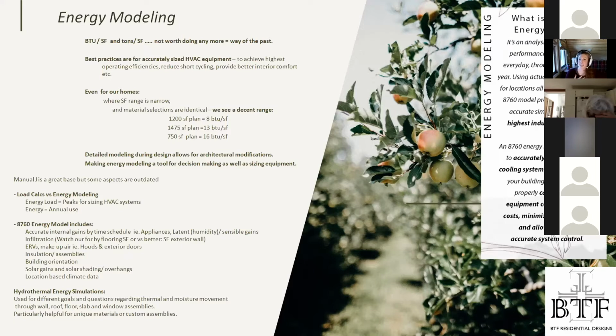It's really important to check and balance what you're getting for outputs because they can change very easily. And in most of the software, with one checkbox, you've got 25% in the wrong direction. So it's really important to use more than one software, I would say. I did my first energy model back in 2013, so I've been doing it for a while now.